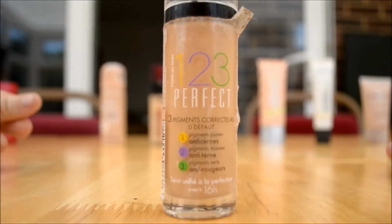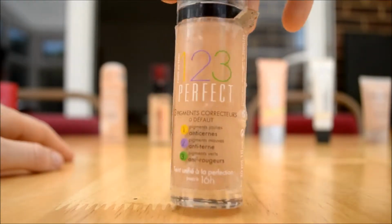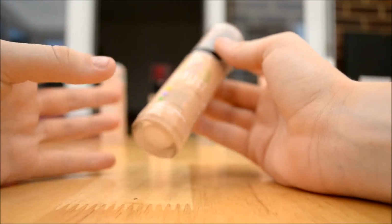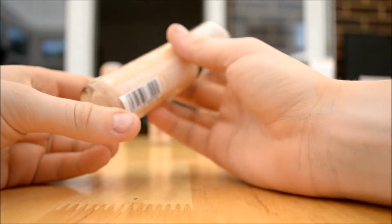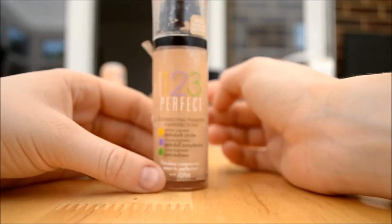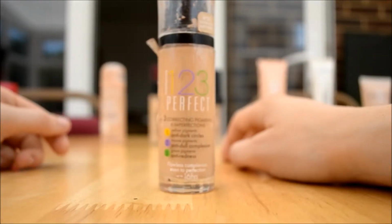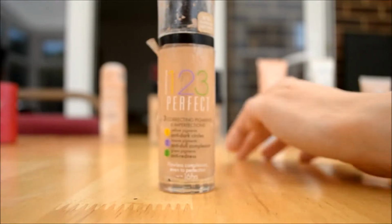Next is my 123 Perfect by Bourjois. This is a lovely foundation. It's very yellowish, so it's great for yellow toned people. It's got 3 correcting pigments. Yellow pigments for anti-dark circles, mauve pigments for anti-dull complexion, and green pigments for anti-redness.